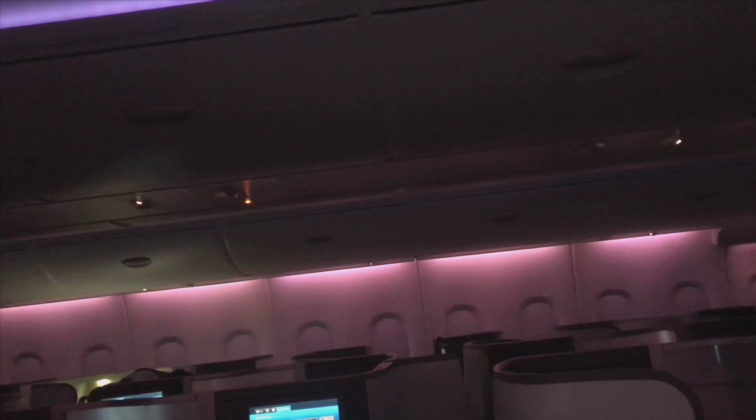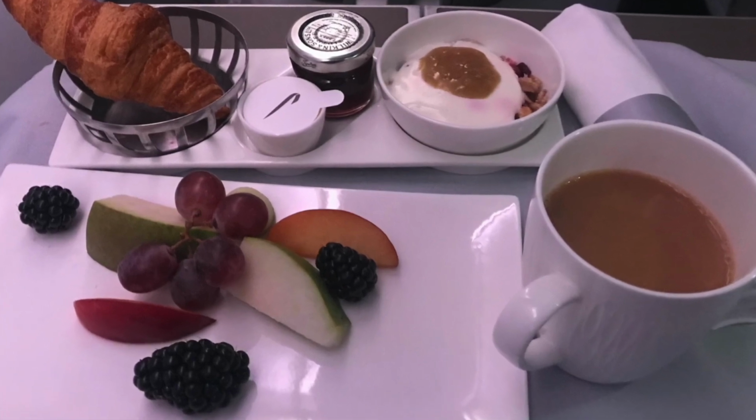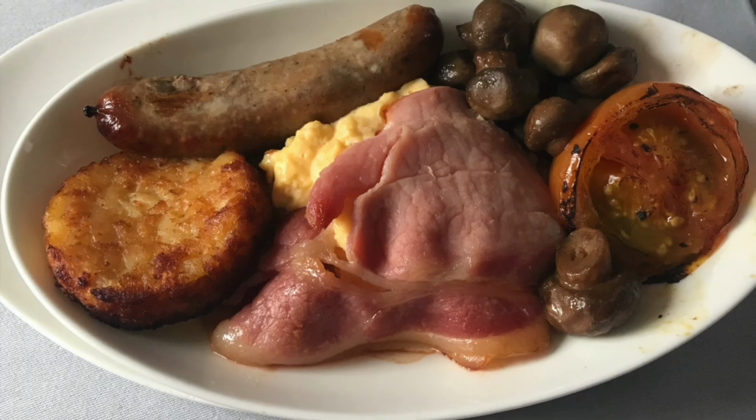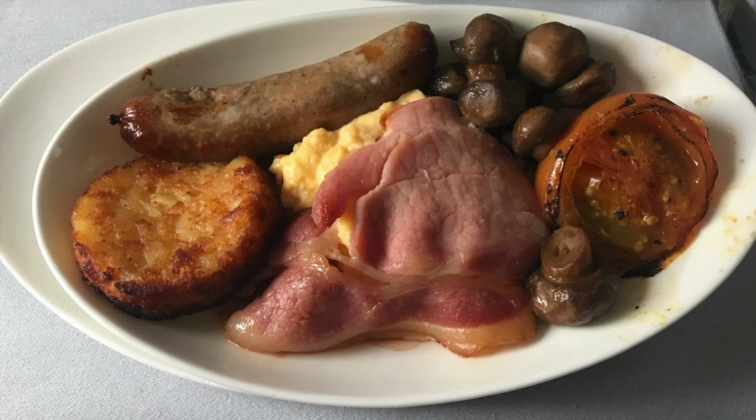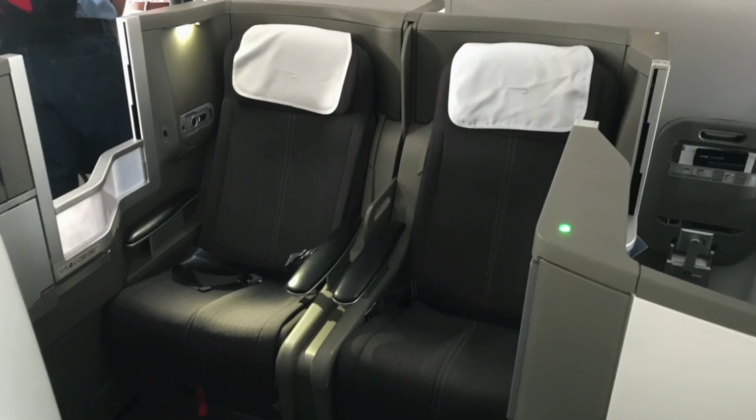Waking up in the morning, breakfast, I had some lovely fresh fruit. I had a full cooked breakfast, which served on china with a mug of tea. I couldn't really fault it. I was a very happy boy. So would I fly business class again? Yes, but only in the new club suites. That's what I'd be looking for. If the bed is really important to you, then of course I recommend the business class Club World with British Airways.